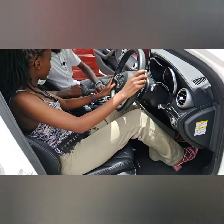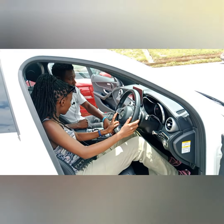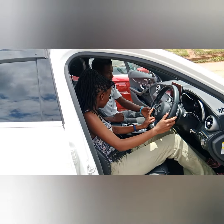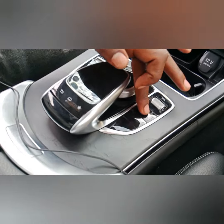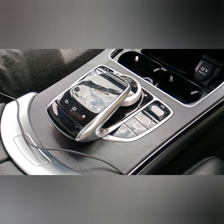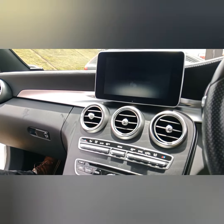So let me switch on. This is a switch off. You can switch it off, you can switch it on. The screen: this is the switch to turn off the screen. You can opt to switch off the screen. Where? Here, this button. Then you opt to switch on the screen. It's on. It gives you a good infotainment system.